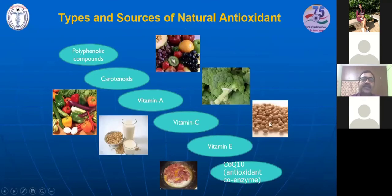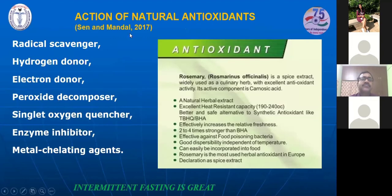So here once again, these are the plant origin antioxidants: phenolics, carotenoids, vitamins A, C, E, and Q10, coenzyme Q10. In fact, this is also present in normal meat. In the case of beef, it is a good source. So how do these natural antioxidants work?